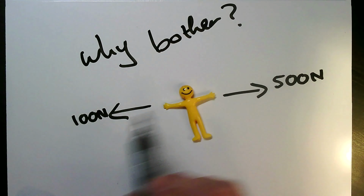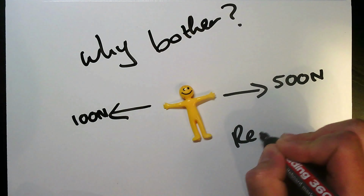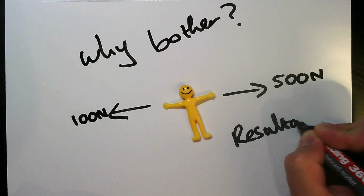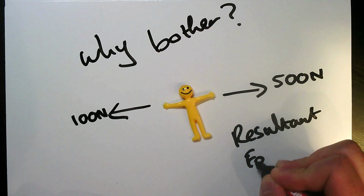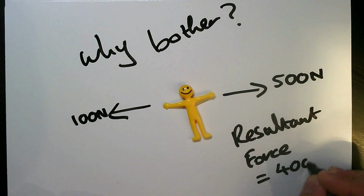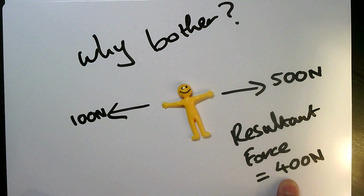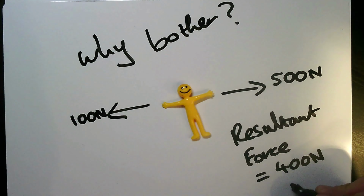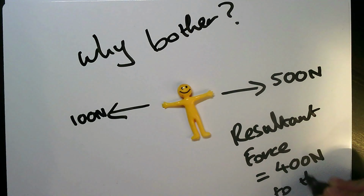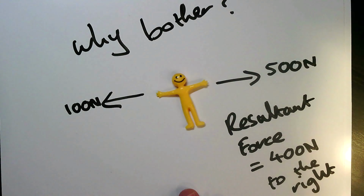Alright? So if we look at these two numbers, 500 is the biggest number. The resultant force in this case is equal to 400 newtons. Now this only tells me the size. If I want to know what's going to happen, I need to know both the size and where he's going to go, the direction, to the right. And that's gone off the bottom of the screen, but we'll just do that.